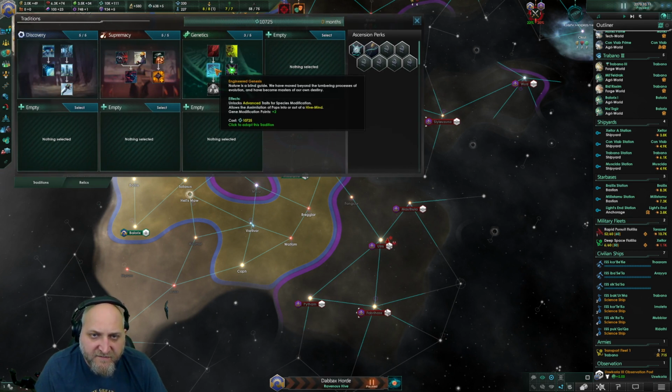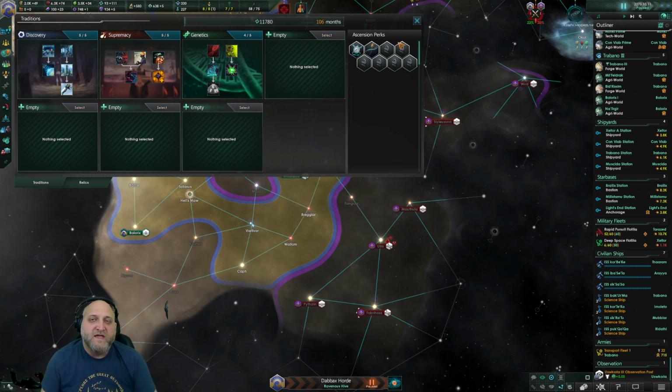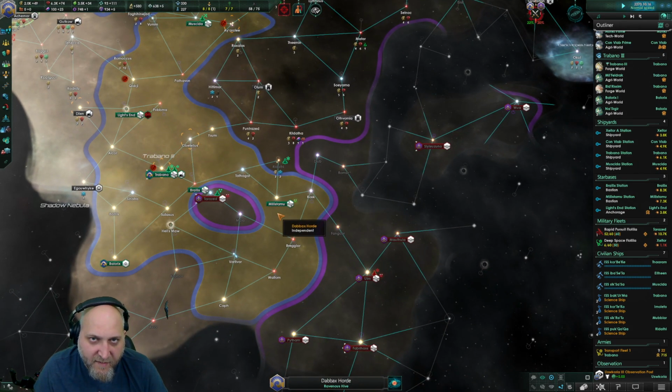Unlocks advanced traits for species modification. Allows the assimilation of pops into or out of our hive mind. That is so cool. We can now, like this species over here, assimilate them to the hive mind. They can be part of the hive mind, but a different species. That's so cool.